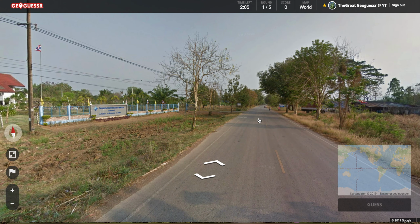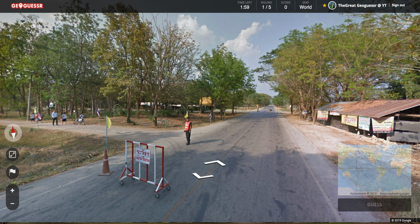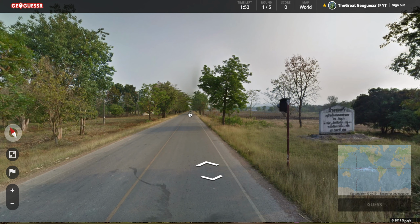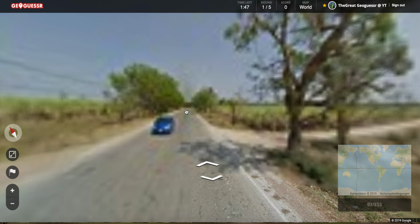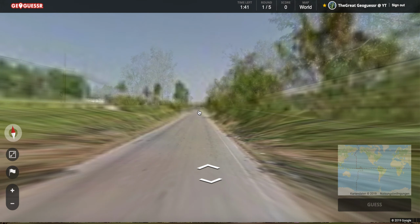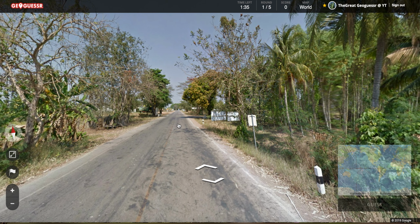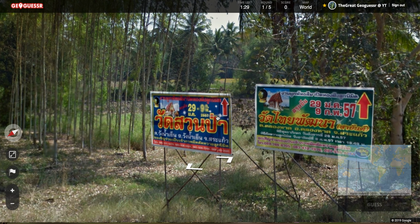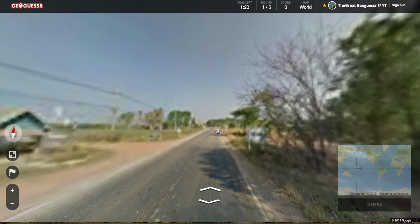But it's very flat, except for the mountains back there in the west. So, I think we are in the east of Thailand. That's all I can say at the moment. Let's just go down the street and hope for a sign which helps us. Anything on here? I don't think so. Just advertisement, it doesn't really help us. Let's move on.